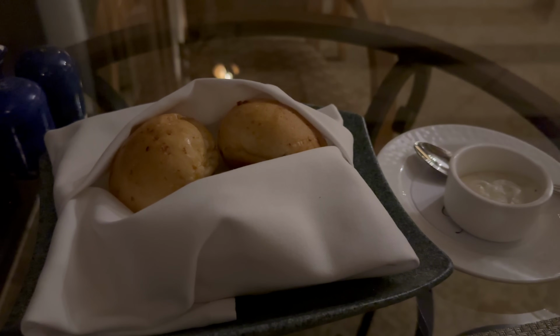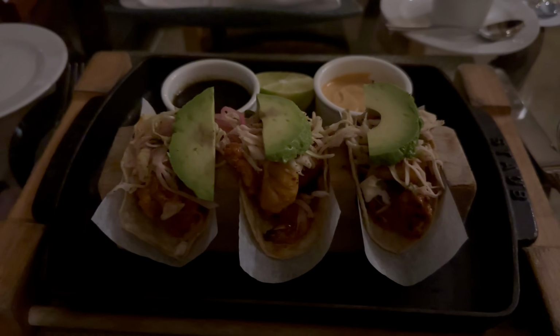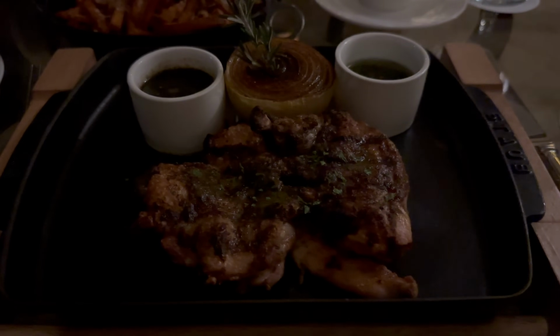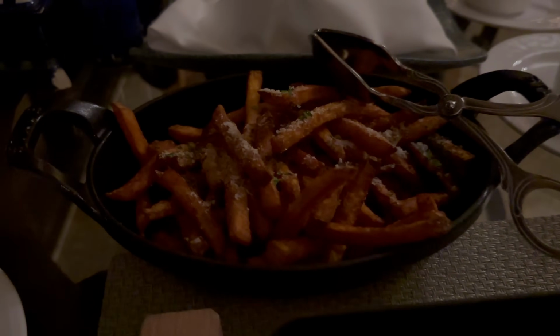I started with the fish tacos, followed by the grilled chicken with sweet potato fries, and a banana cake to round things off. This was a truly excellent meal, but the price may have stripped away some of that deliciousness. I also had 1 local beer, and my dinner was around $78. All prices I mention in this video are before tax and tip.